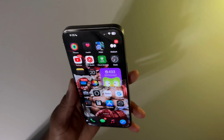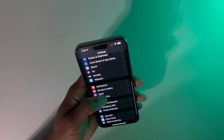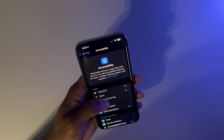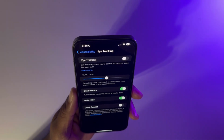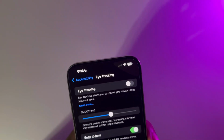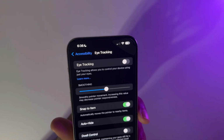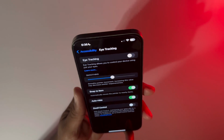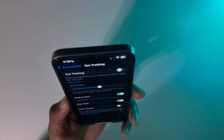The eye tracking that I did test, let me see, can I find eye tracking? I think that was in accessibility, I believe. And here we go. So I did try out the eye tracking, and I only tried it for just a little bit. But what I can tell you is, one, I remember thinking, is this how my iPhone sees me? Because if so, man, I look crazy to my iPhone. But number two, I do think that it is amazing that you can control your phone by just looking at it.